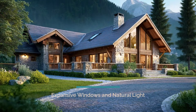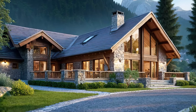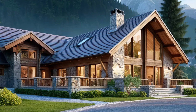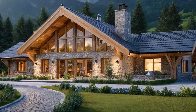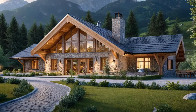One of the defining characteristics of modern chalet-style houses is the extensive use of glass. Floor-to-ceiling windows and sliding glass doors are strategically placed to maximize natural light and provide unobstructed views of the surrounding landscape. These large windows not only flood the interior with daylight but also create a strong visual connection with the outdoors, blurring the boundaries between indoor and outdoor spaces.